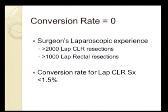Our conversion rate was 0. This may be in part related to our surgeon's extensive laparoscopic experience, and his personal conversion rate for laparoscopic colorectal resections for rectal surgery is less than 1.5%.